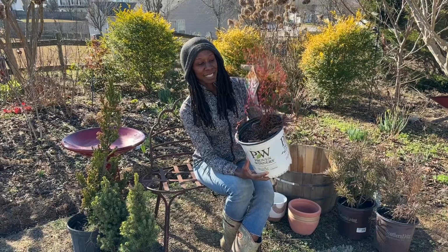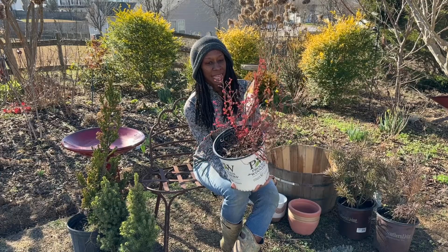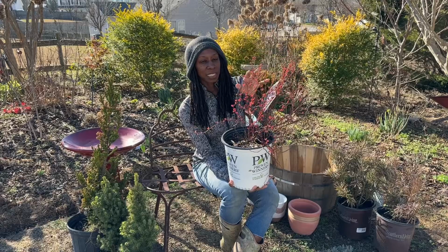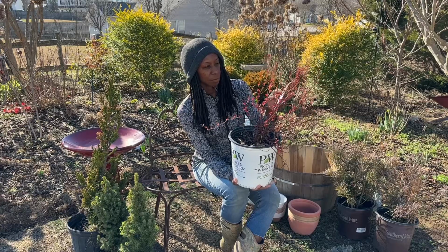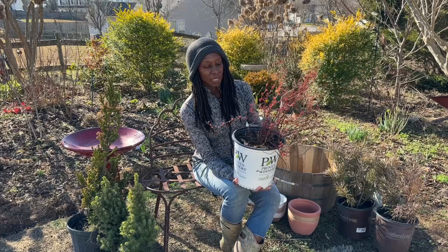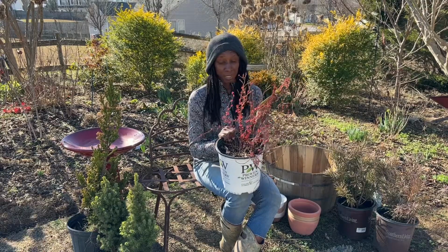Now this is one I picked up today. I've been looking at this for a long time. This is the Double Play Candy Corn spirea, and it already has its early spring foliage on it, this bright red foliage. And this one was marked down. I got this from Lowe's, the blue store, and this was marked down half off. So this was about 13 bucks, but it will be so gorgeous during the early spring and throughout the year.